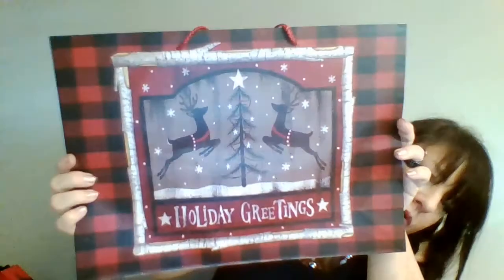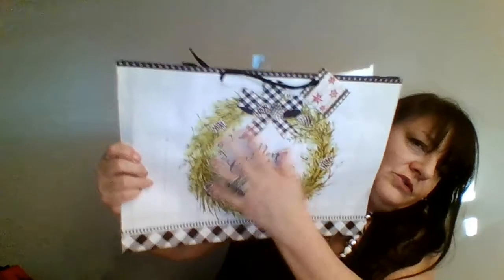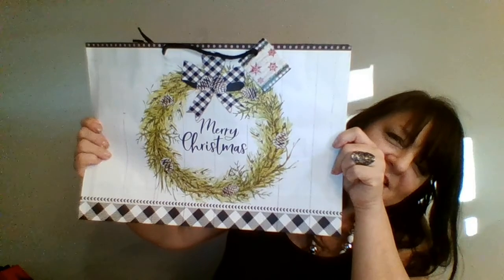And look at these guys. Look at this bag. Isn't that gorgeous? And I got this one because, as you know, you can do something else with these bags. It doesn't have to be just a bag, although those bags are just absolutely gorgeous.